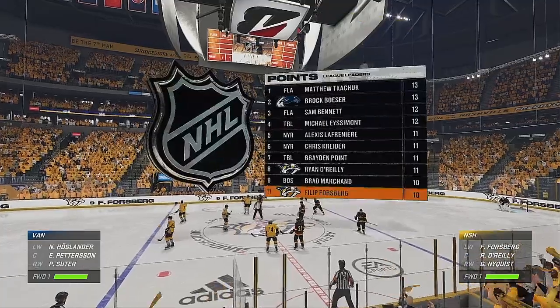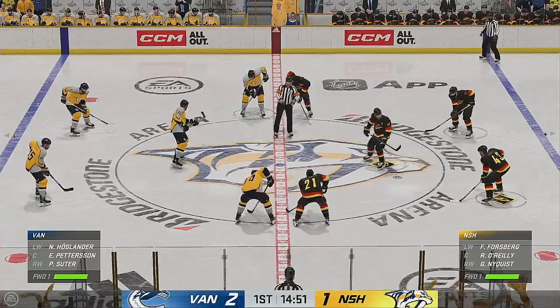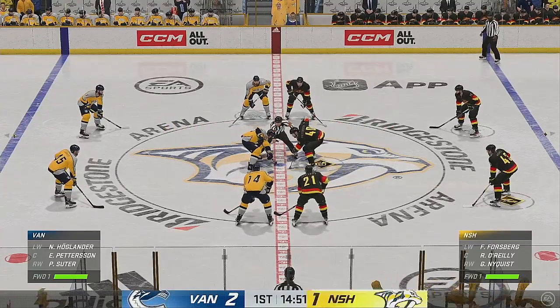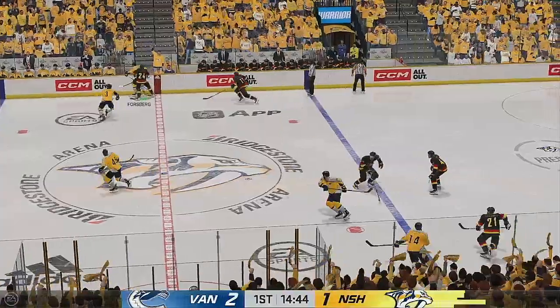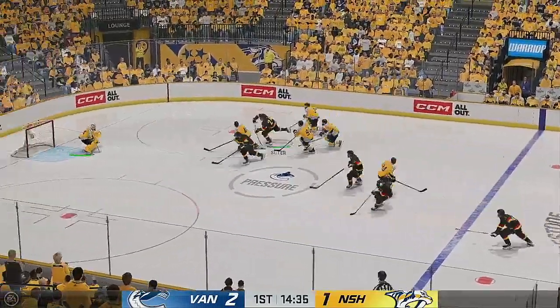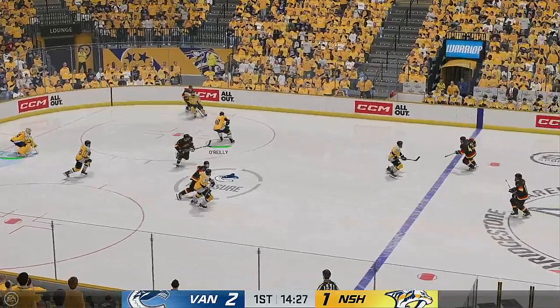Nashville's put themselves on the board, and we got a one-goal game. And they certainly feel a lot better right now, James, than they did at the beginning of the game where they got into a multiple-goal deficit. But they pushed, they had good habits, and they find themselves within one. Battle along the boards. Knocks the puck loose after a solid hit. Nashville's got it in their own zone.